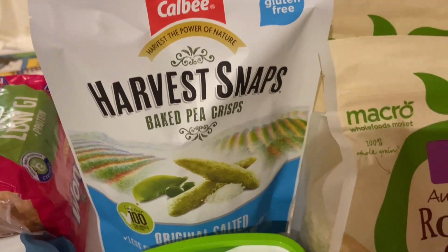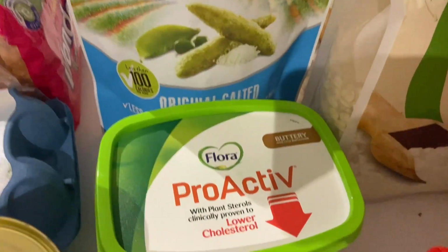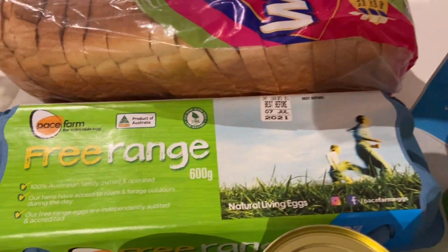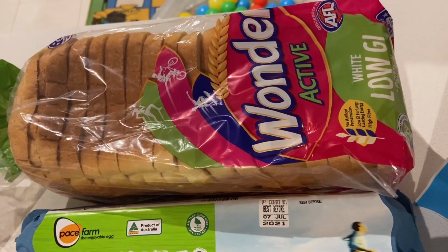Next thing I've grabbed is just a big packet of these Harvest Snap Baked Peas. My youngest absolutely loves these. I went ahead and grabbed one of our Proactive buttery butters that we do like to get. I grabbed a carton of eggs, just the free range ones, and also our favorite low GI white bread.